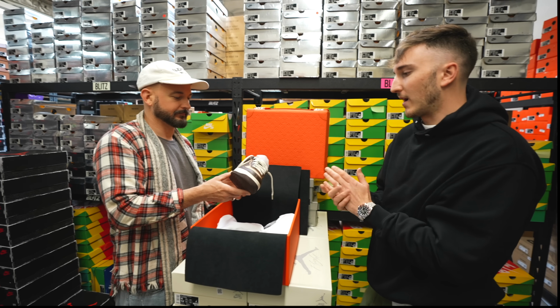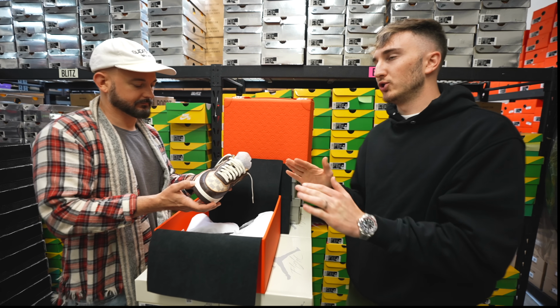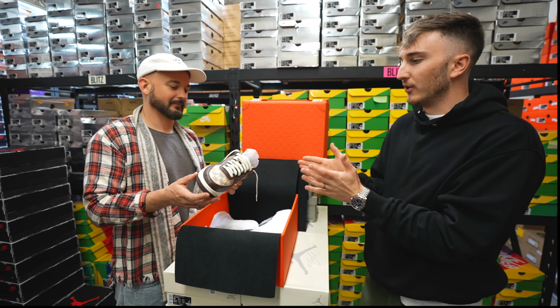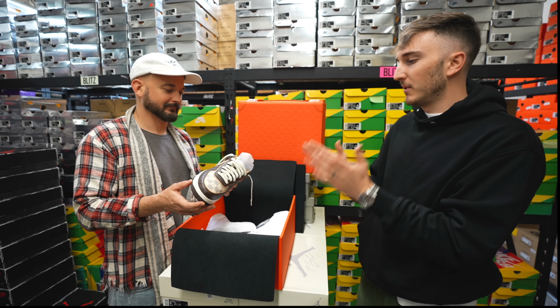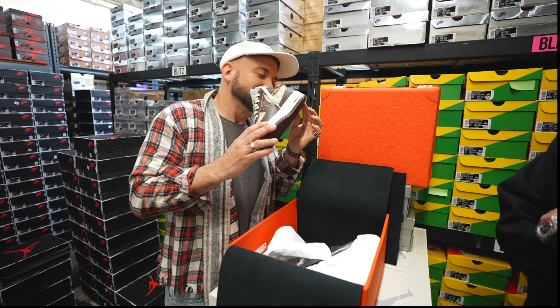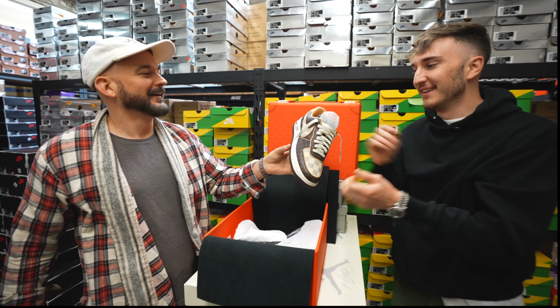So if you had to describe to somebody who doesn't know shoes and they're watching this and they're saying, what makes that worth 130, 175, whatever it may be, what makes this, specifically this one, worth that? Nothing more than the smell. It does smell like genuine fine Louis Vuitton leather.